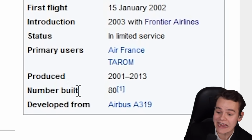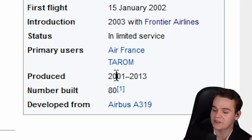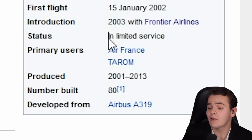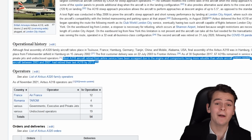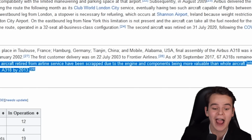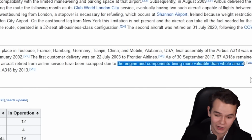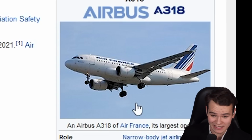I mean, only 80 of these were built. It's incredible. From 2001 till 2013. So all of these are almost 10 years old now, with only some of them being in limited service. Yes, there's already been lots of scrapping. Now, the scrapping happened because of some sort of depreciation. See, most A318 aircraft retired from airline service have been scrapped due to engine and components being more valuable than the whole aircraft. You know, after all, we're still looking at a CFM A320 series.